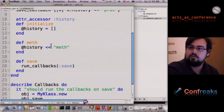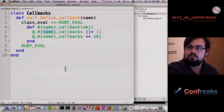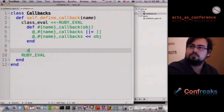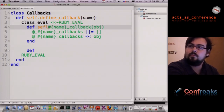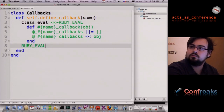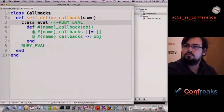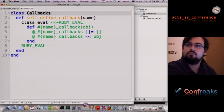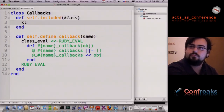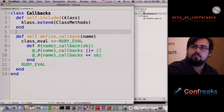And then we also need to make the run callbacks method, right? Actually, this needs to be self dot. Actually, we need to do this a little bit differently. So we need to do a typical idiom. I don't know if people have seen this idiom before.